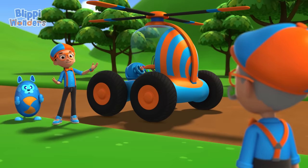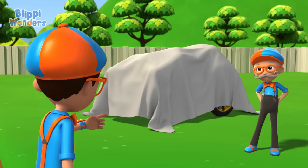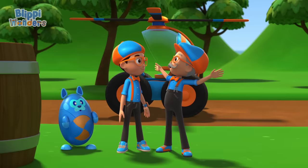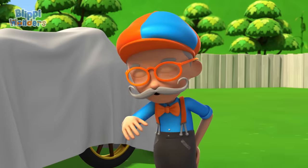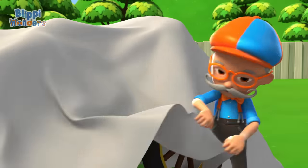Yours? Hey, it's me, Blippi. Wait, are you my great-grandpa? I think I am! Come here, future Blippi great-grandson! Grandpa, we're here to find out what the first cars were like. Good timing! I'm about to take my first ever automobile for a drive!